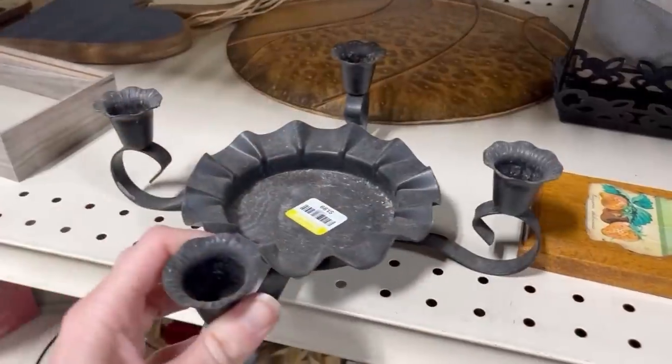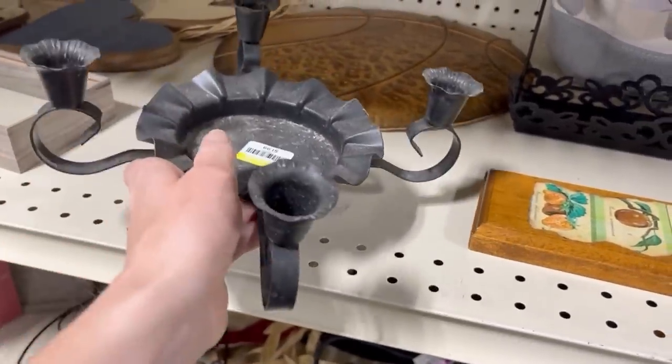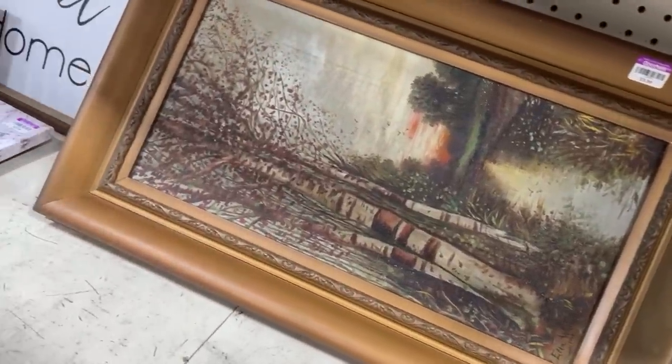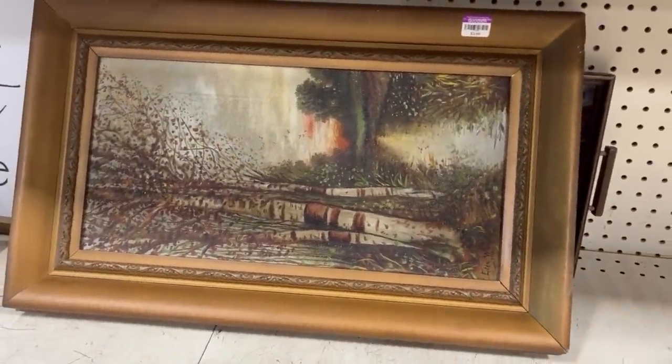Okay, so starting out this piece, you guys, should I have got it or left it? I feel like it's really good for that whole primitive look I'm going for, but I wasn't sure about the swirls on it. Somebody let me know if that would have been appropriate.